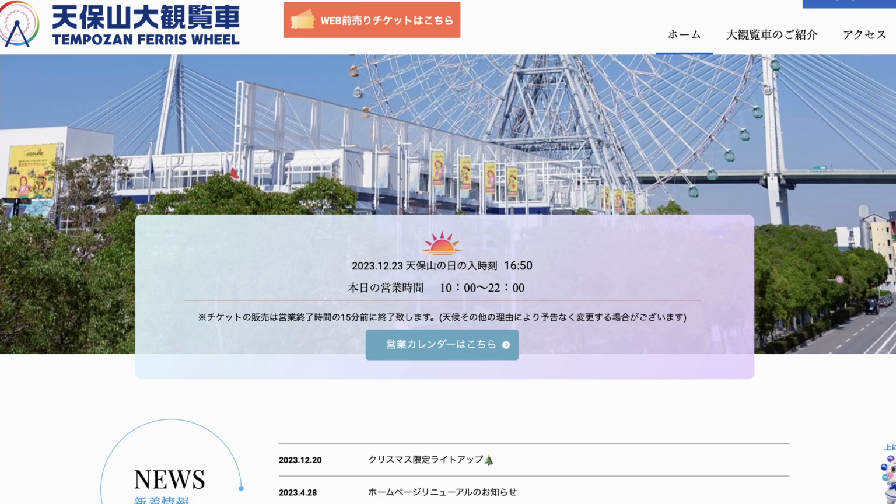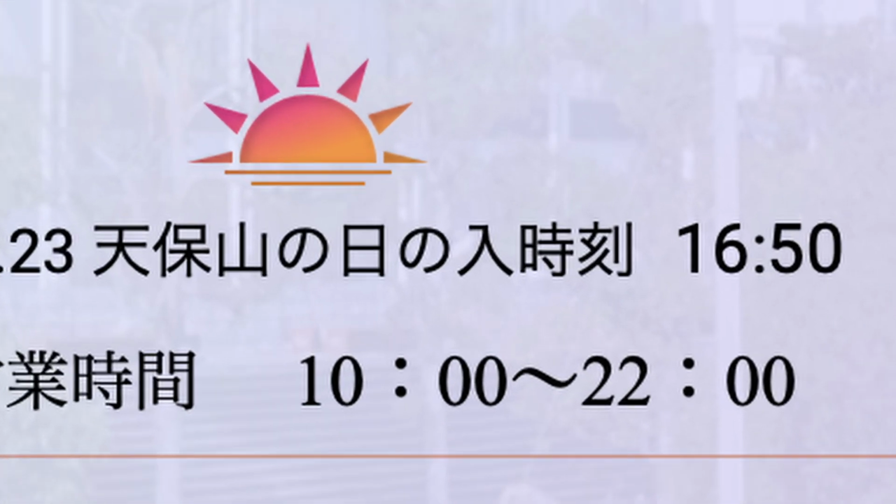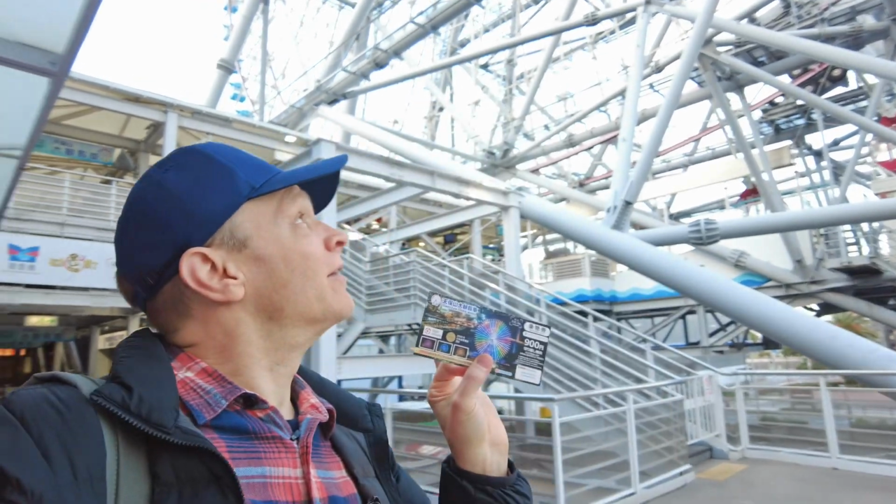for this Ferris wheel is the only one that mentions the sunset time. And at first I thought, why are they mentioning the sunset time? And then 1 second later I was like, oh, of course, because you can see a cool sunset over the water, if the weather's okay, from here. The sunset is about 4:49 p.m. today. It's about 4 o'clock now, so I'm gonna wait a little bit.